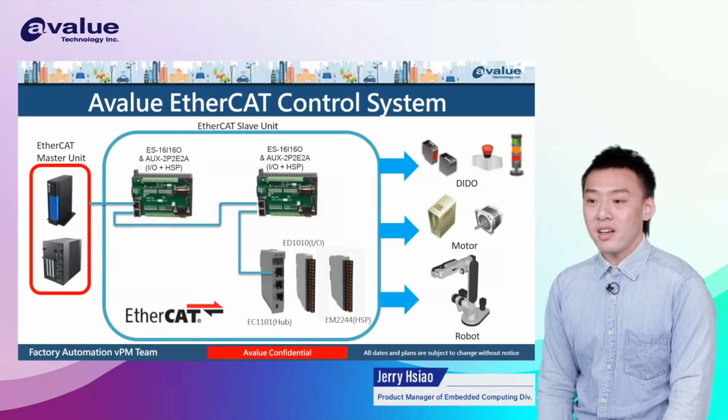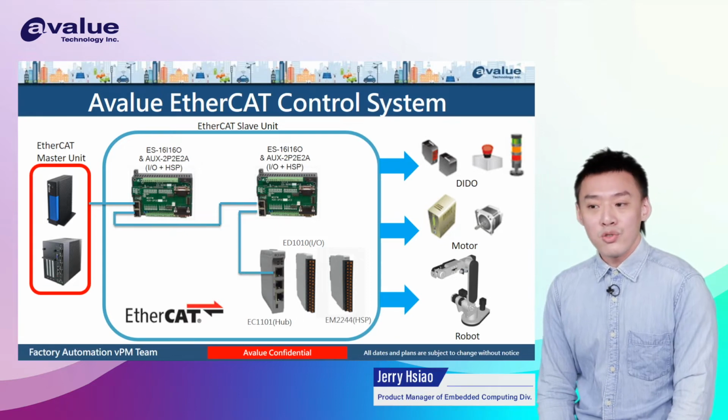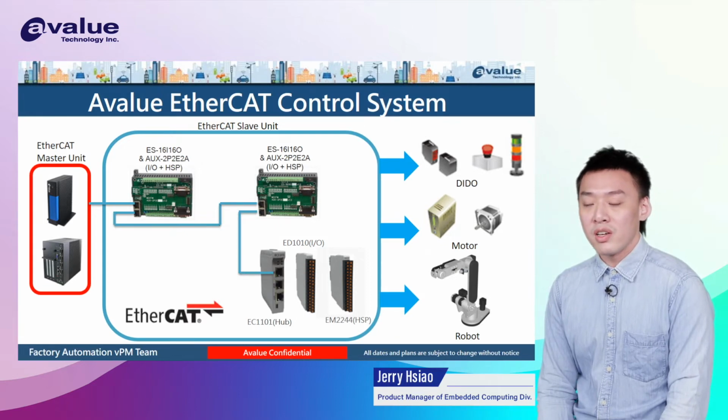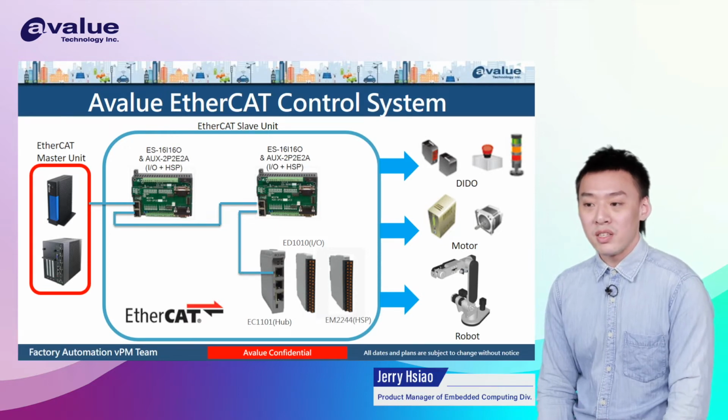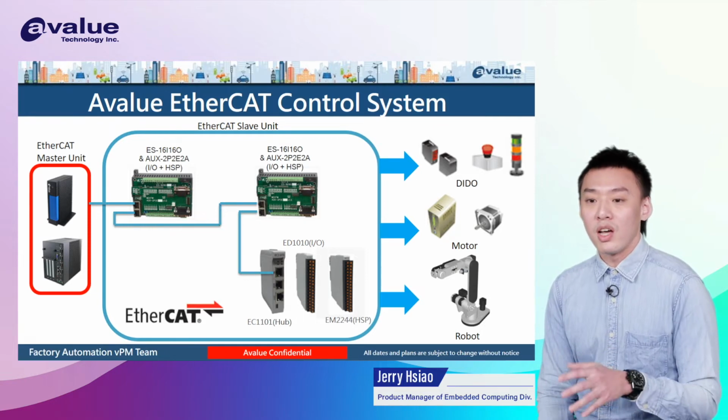So the next one, in the following case study, later on I will give you more insights and more detail about these parts. So this is the EtherCAT control system concept for all of you to have an overall image. The master control on the left side of the slide is an Intel-based box PC. One is compact size, while the other one is an expandable slot PC. Both could be applied to harsh environments and mission-critical applications.